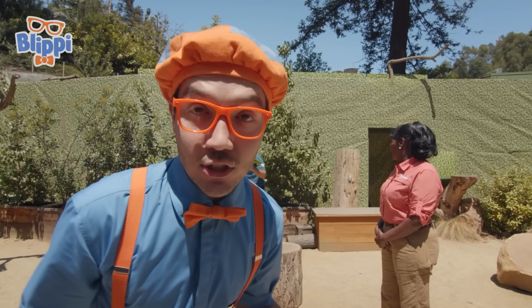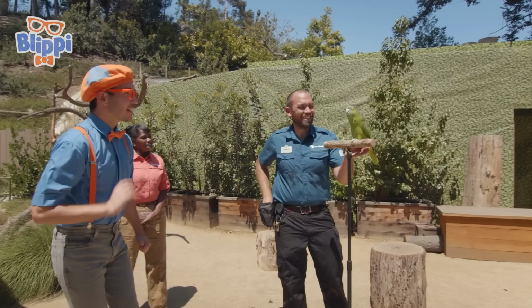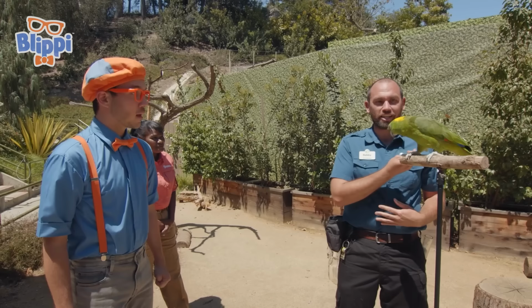It's a bird. I wonder what kind of bird it is. Let's ask. Whoa. Hi, Bobby. What kind of animal is this? So Taylor is called a yellow-naped Amazon. He gets the name yellow-naped because he's got that big patch of yellow on the back of his neck. Whoa, do you see?